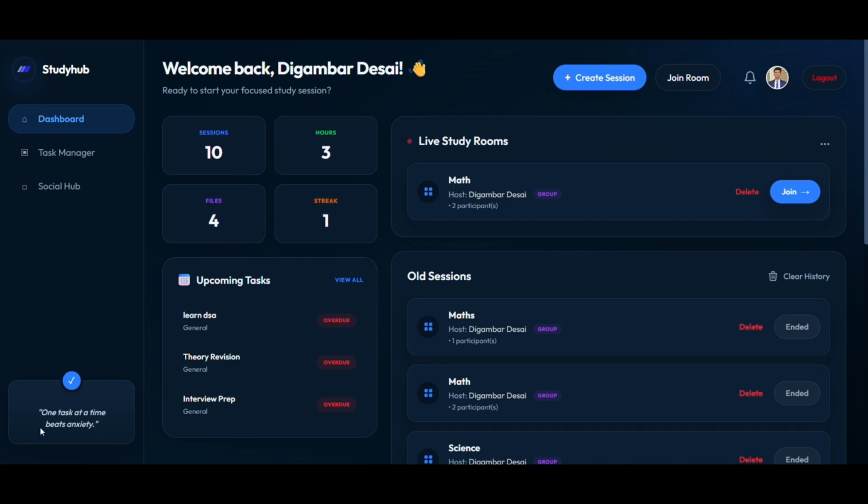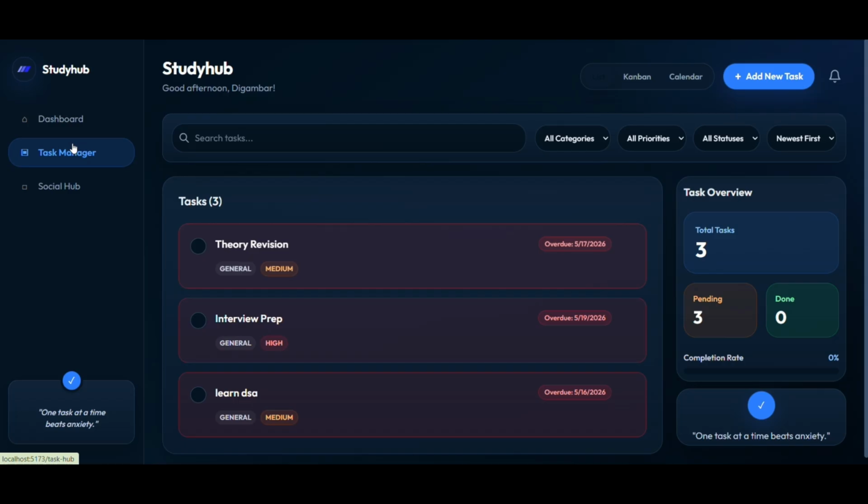Then on the bottom of the left sidebar, we have one motivational quote, and on top we have three buttons for three modules. In that, we will explore Task Hub next.